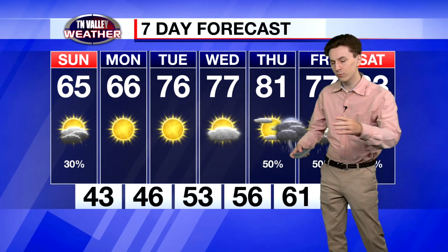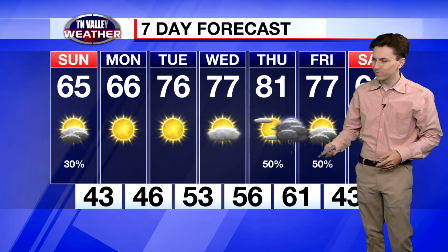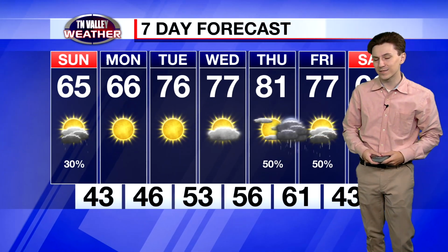Warming up through the midweek and really just a fantastic week to look forward to. No two ways about it. I think all in all, this is really one of the most spring-like forecasts you could ask for.